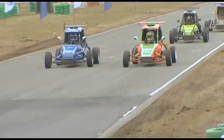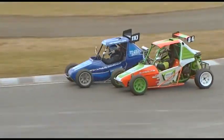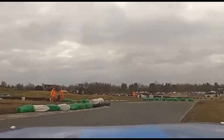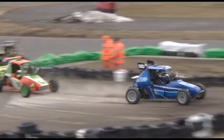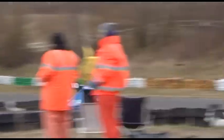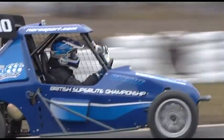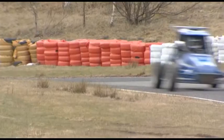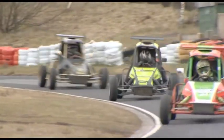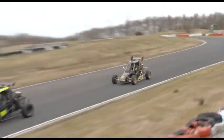Jake's looking to dive up the inside. Can he get to it? Yes, he manages to just sneak it through, threading the eye of the needle there, Jake Swan. He just got on the brakes a little bit later than Tony Turner and managed to sort himself out. A bit of a concertina effect at the back there, because I think Tony Turner just braked a little bit early for that left-hander, and I think Phil Redfern ended up running into the back of Joe Walton.